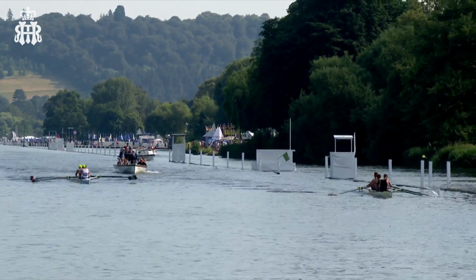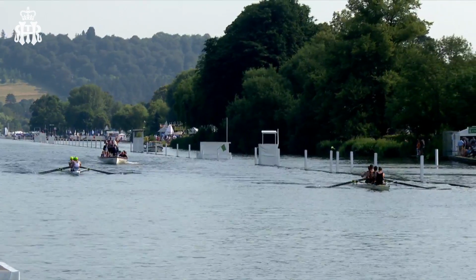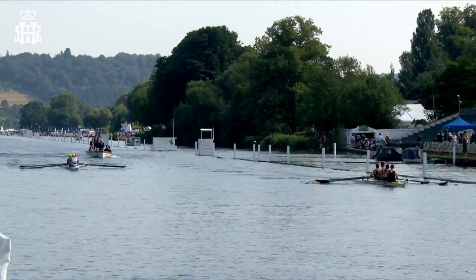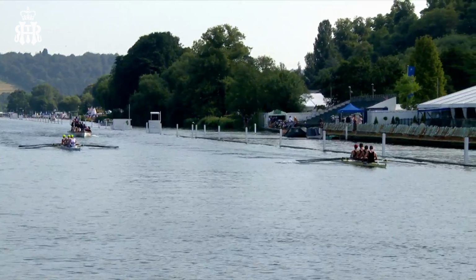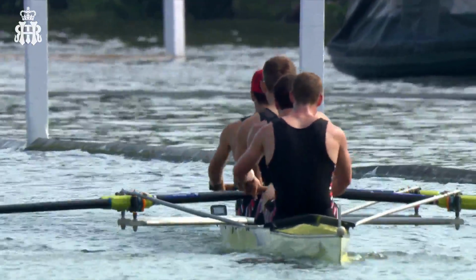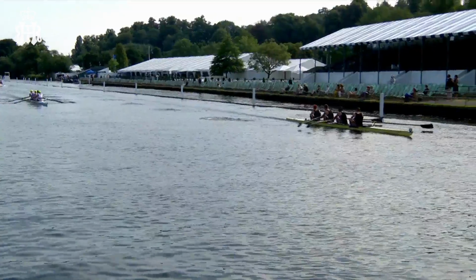Great shot of that Walton crew now as they're coming up towards the enclosures. It's Ben Harris's back coming towards us in the Walton crew to the left of our shot. They'll still be looking to pick the pace up here in front of the enclosures, and it's Will Downley in the bow of the Thames crew, who's raced in the Wyfold in the last 3 years, so he's got plenty of experience in this. Made it to the quarterfinals in 2016, the semi-finals in 2017, hoping this will be his year in 2018.